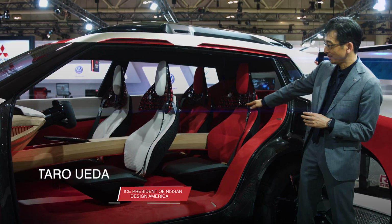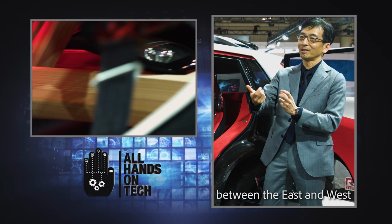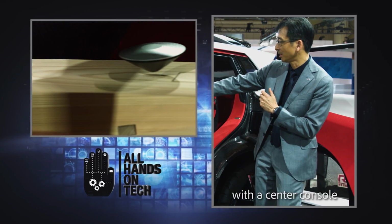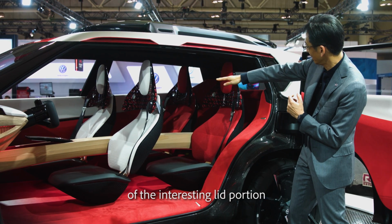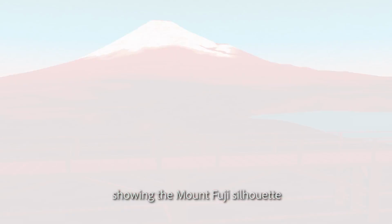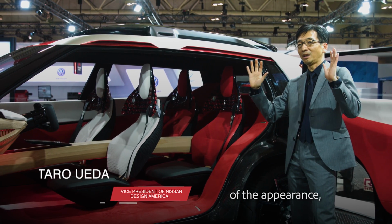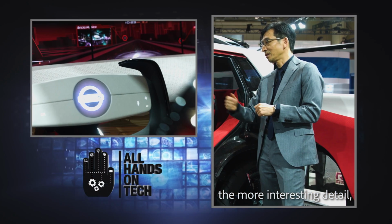We feel it's like a bridge between the Eastern and the Western. It's a really strong feature for the center console. And then you can see the interesting LED portion showing the Mount Fuji silhouette, showing the interior, a bigger scope of the appearance. And then you get in the car and see more interesting detail.